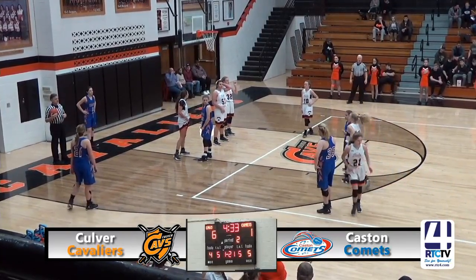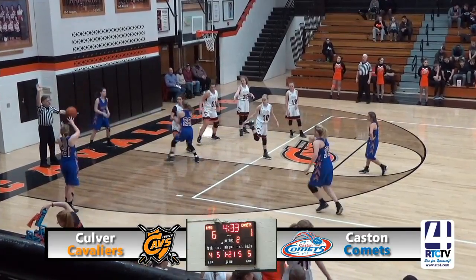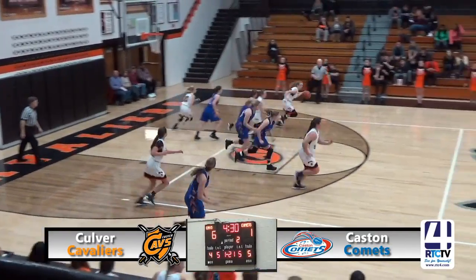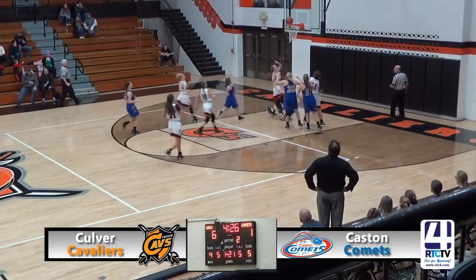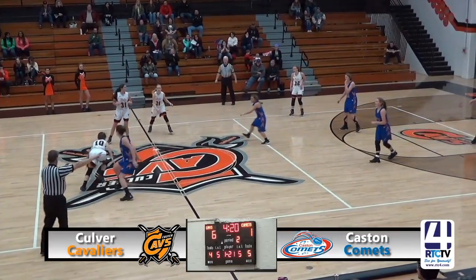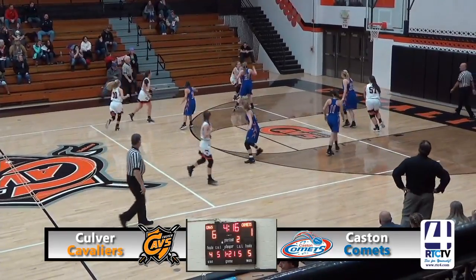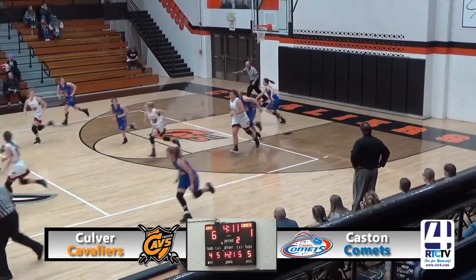All right, we have Culver's number 30 coming in for 21. Ball inbound on the Caston side, just in and out of the basket on that. It looked like a long two. Number 32 with a drive. Missed that layup, and Culver gets the rebound. Culver looking for an open three. Off the mark, and Emily Holt with the rebound.